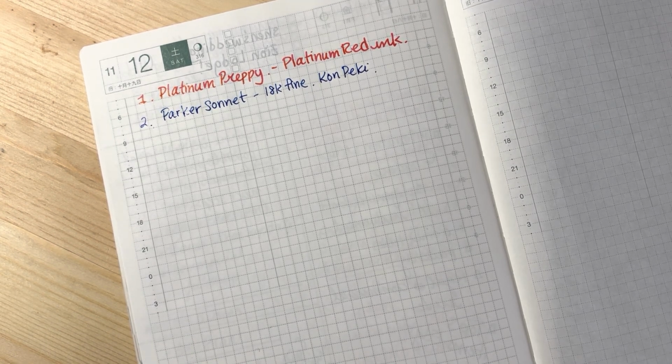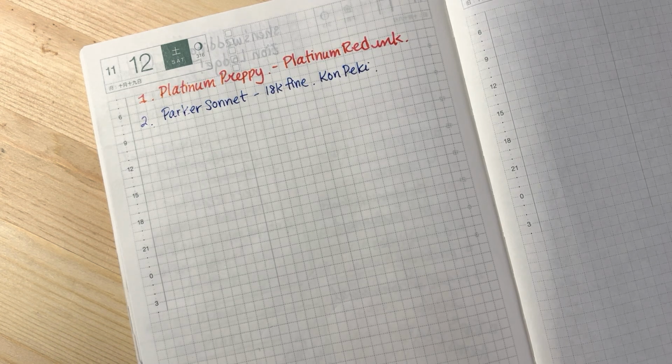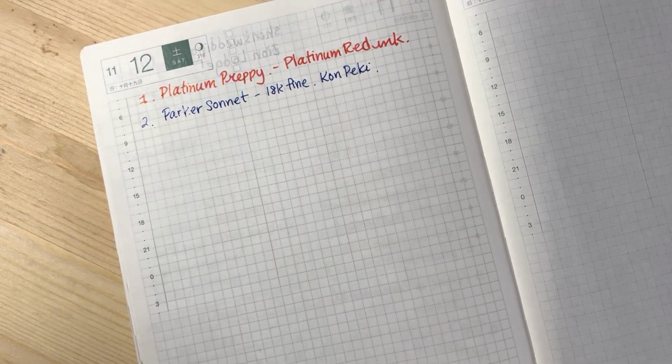Cool. So those are the two pens I just have lying on my desk. The Preppy for just taking random notes, and the Sonnet just sort of found its way there. I don't know how long it will stay there, but it's there now, and I enjoy picking that up to write with from time to time. So let's move on to the pen cases.